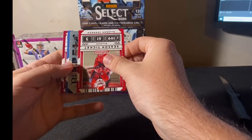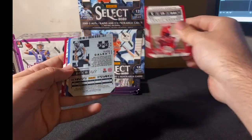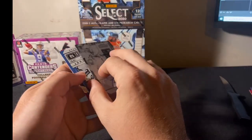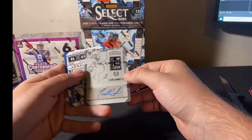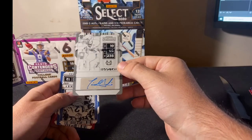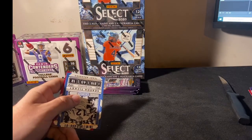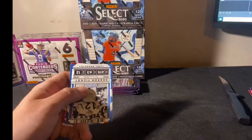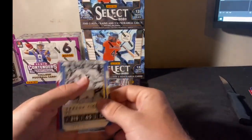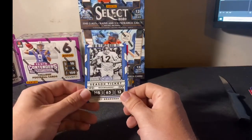Some type of silver. It's a defensive end. It's going to be Tipa Galia. It's a one of one. Tipa Galia, one of one auto. That is a monster pull, you guys. We're going to be getting that sleeved and top-loaded right away. I believe that is the first 1-of-1 we've pulled here at BCC Cards. So, wow, big hit. Big hit out of a blaster, a 1-of-1 auto.